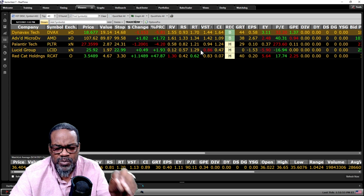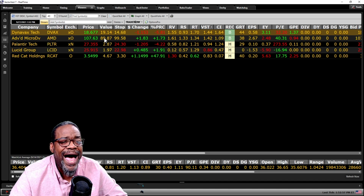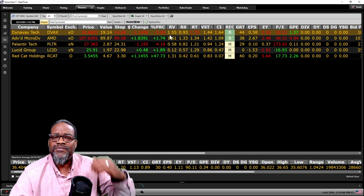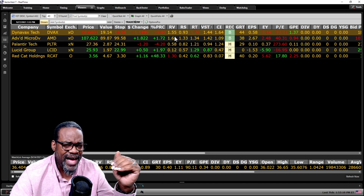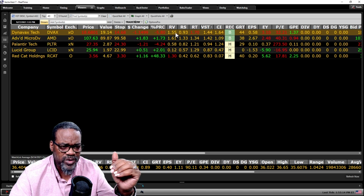So these are more speculative plays, but the news could drive these stocks' prices higher. As I look at these, upside potential, notice that relative value is an indicator to tell me if the stock has a greater probability of outperforming the market. Above the value of 1, right now, DVAX is poised to outperform a AAA corporate bond by 55%.